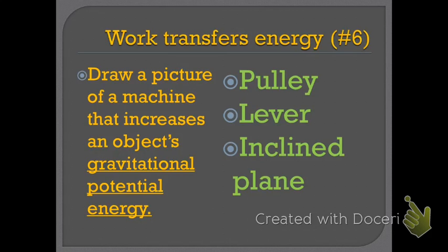So make sure your picture has a machine, an object, and you are increasing the gravitational potential energy of that object. Your machine should be a simple machine, one of these 3. See how it says number 6? We're on number 6. And that machine should be increasing the gravitational potential energy of an object. Should be lifting an object.